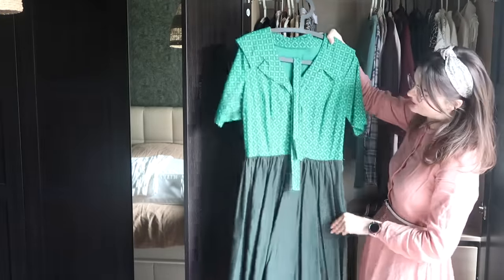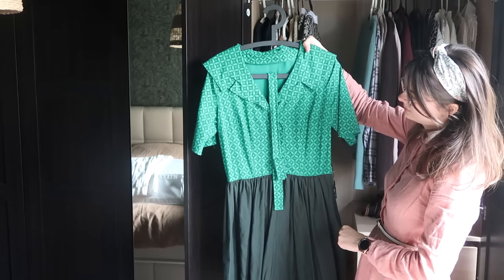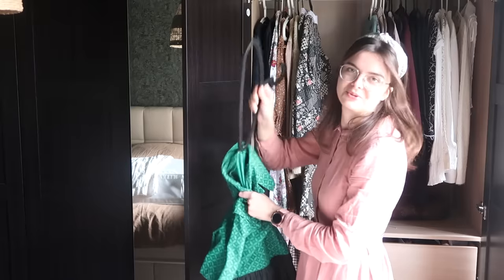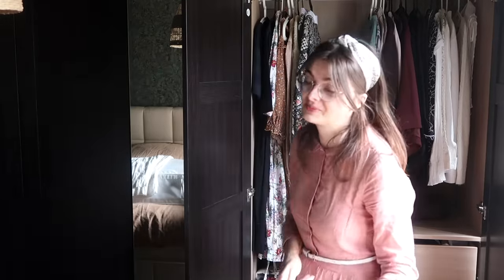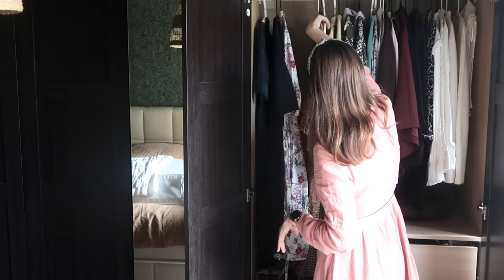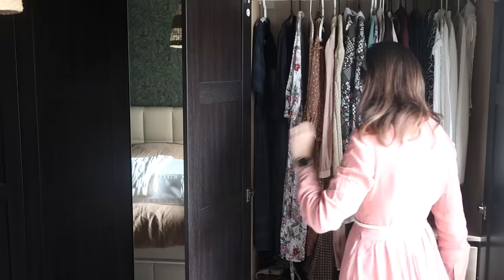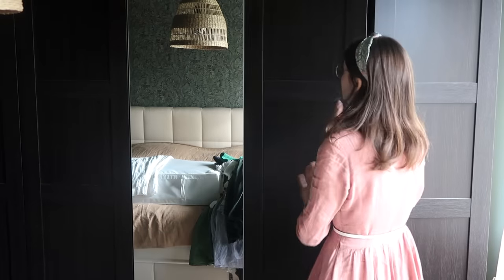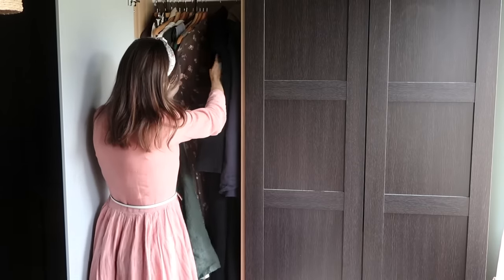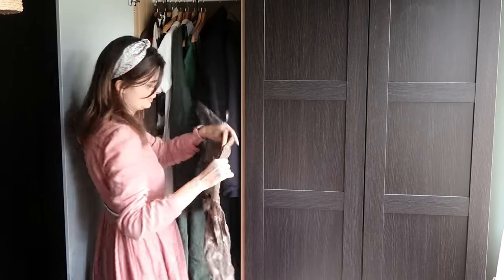Should I put this one away as well? It is quite summery, isn't it? Just by colorway, I'll put it away. I know I have lots of sweaters coming, just to be sure. Blouse, dress. Okay, I think we're good here. All right, so I have another little hanging section over here. These are coats. These coats. Yeah, this one I'm gonna put away.